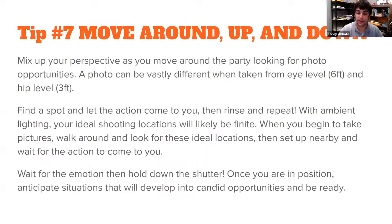All right, move around, up and down. Changing your perspective will give you a lot of varied photos. And more often than not, having a lot of varied photos means that you're going to be able to capture even more opportunities. Something can be as simple as moving your camera from up to down, from taking it at your eye level to taking it at hip level.